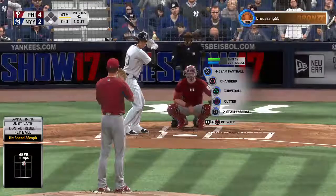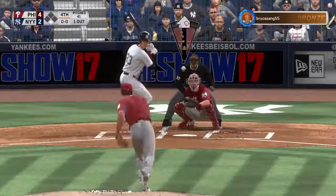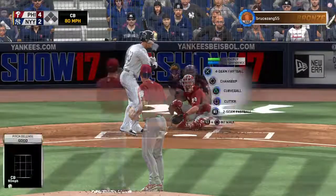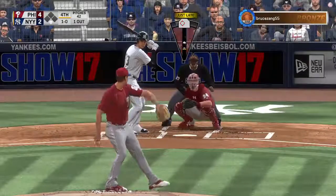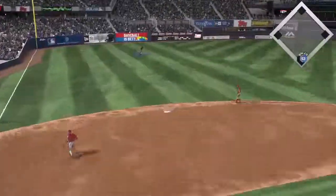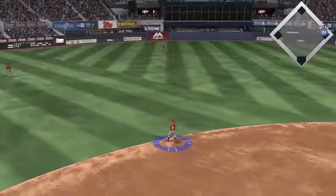The left-handed power bat of Greg Bird digs in now. So far, 0 for 1 with a flyout. And here's a first pitch curveball that bounces on him there. It's ball 1. This is lined into left field, a base hit.